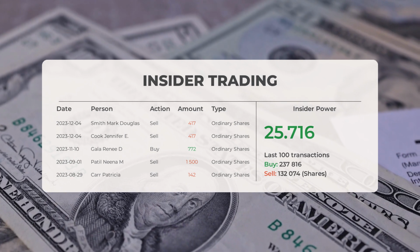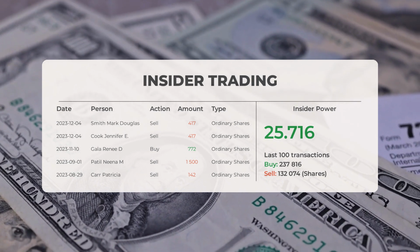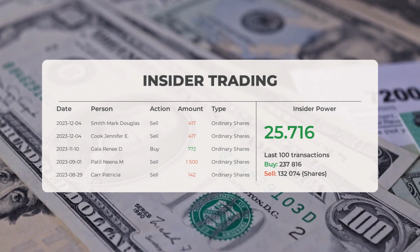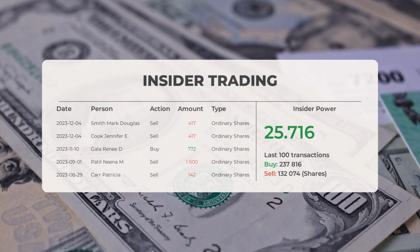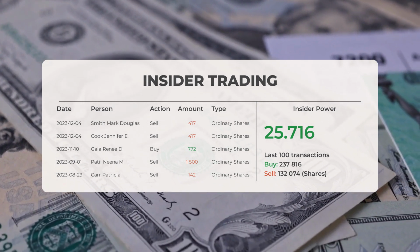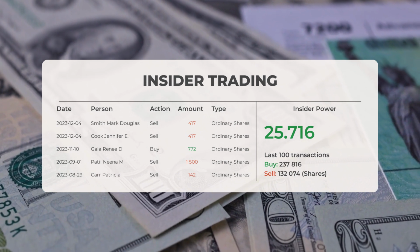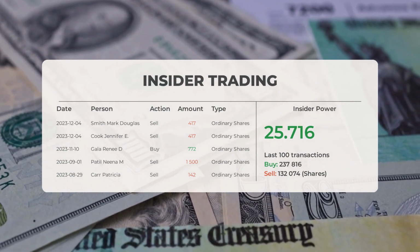On September 1, 2023, Patil Nina M. sold 1,500 shares of ordinary shares as an insider. On August 29, 2023, Carr Patricia sold 142 shares of ordinary shares as an insider. Based on the 100 most recent insider trades, the insider power is positive with a ratio of 25.716. Overall, insiders have purchased 237,816 shares and sold 132,074 shares in the last 100 trades.